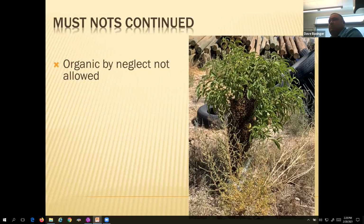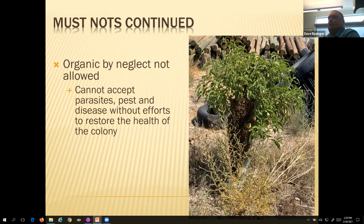Some of the must-nots continued. You can't produce organic by neglect. So I can't just say I'm going to be organic because I'm not doing anything to the hives. That doesn't work. I can't just accept parasites, pests, and disease without efforts to restore the health of the colony. I'll give you an example. In livestock production with cows, if a cow gets sick and needs antibiotics, that cow is given antibiotics and pulled from organic production and no longer can go back.